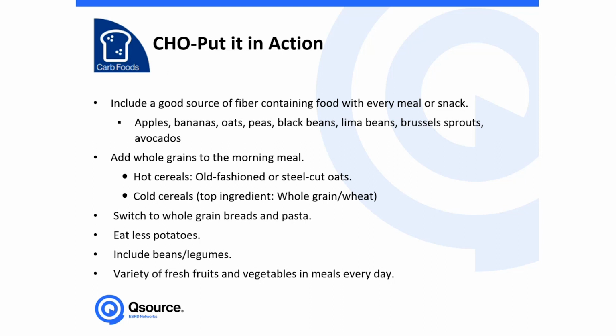beans, lima beans, Brussels sprouts. You can add whole grains to your morning meal or any meal really by simply using whole grain bread or whole wheat bread for toast. For hot cereals, old-fashioned or steel-cut oats is recommended. For cold cereals, you're looking for those that list whole wheat, whole oats, or another whole grain first on the ingredient list, on the nutrition facts label.